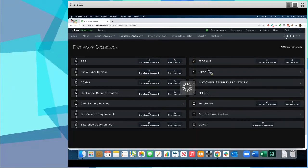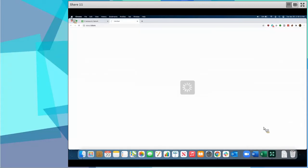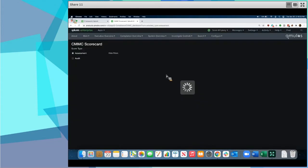But we're looking at CMMC today, so I'm going to look at the compliance scorecard for CMMC. This is going to show me across the 5 different levels what my scores are based off the process and the practice. So this takes just a second to load up here. And what we're going to see is at those 5 different levels, how we're doing in terms of the different controls that have been applied to our system. What are our percentage scores?